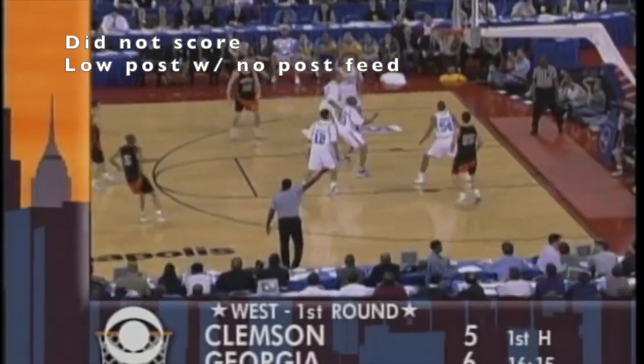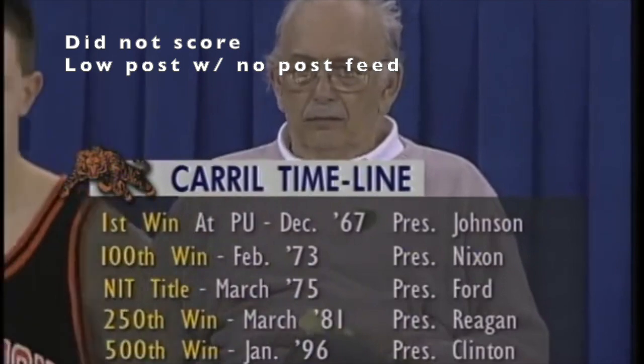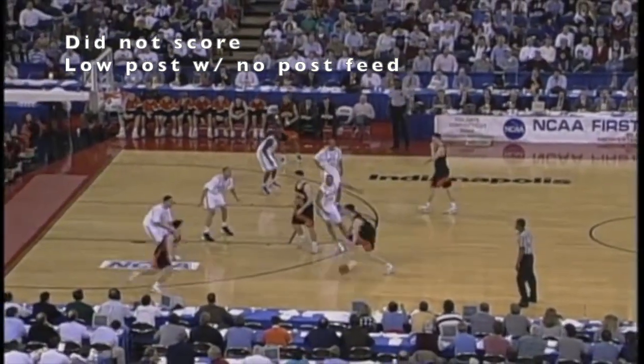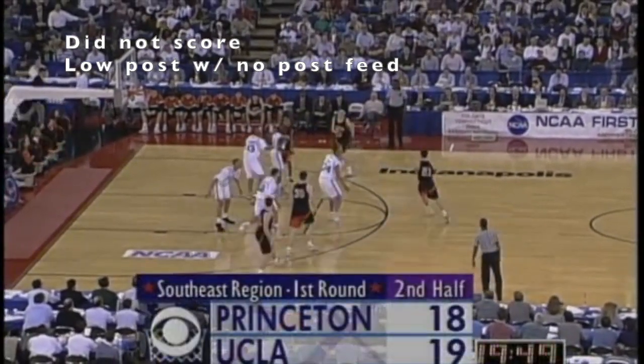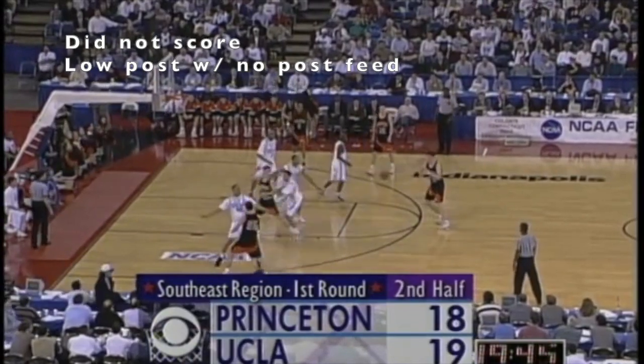Yeah, that's what Pete Carrill would do. And that's the good. And there are some of the major victories in Coach Carrill's career so far. Career, more like administration. As a matter of fact, his coaching career spanning 7 presidents.